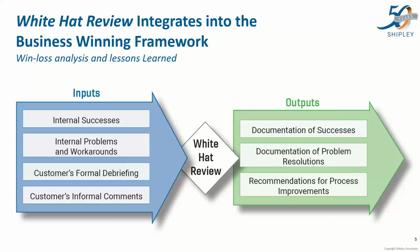This is, again, part of that life cycle, that framework, where at the end of a pursuit, we've got to look at the internal successes. What problems did we have? What workarounds did we deploy? We've got to get feedback from the customer, one way or another.